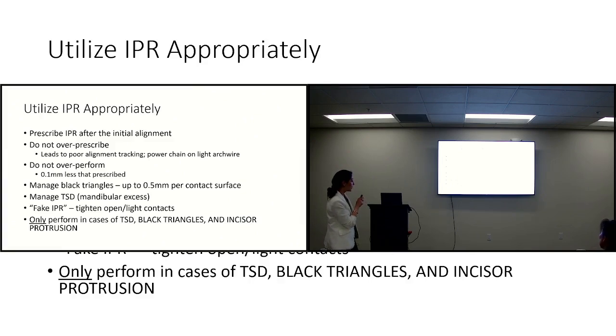I would say, do not overperform. If you're prescribing 0.3, do 0.2. I don't use those little gauges. I've never used them. They're completely pointless. There is some error inherently built into the plastic. The plastic cannot detect 0.1. And since we talked about the plastic opening the space between the teeth and opening the contacts, you should always do less IPR than what you see on there.